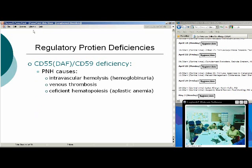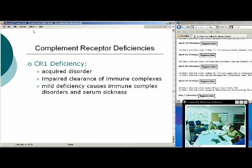And so the manifestations of this are intravascular hemolysis, which makes sense. You're having lysis of the cell. You're going to have hemoglobinuria as a result. You also have venous thrombosis, and most of the texts say they're not really sure why that occurs, but that goes with the clinical presentation. And you also have deficient hematopoiesis and can get aplastic anemia as a result.